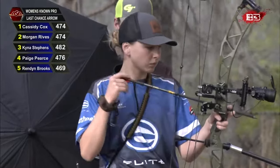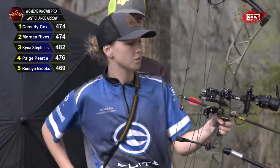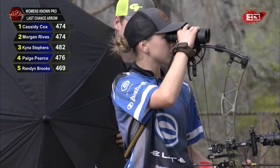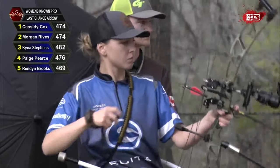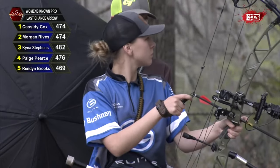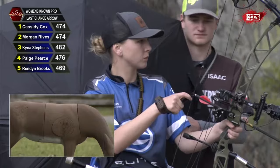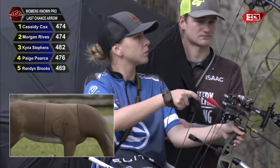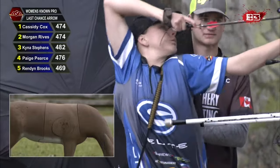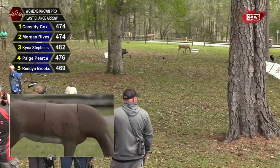And how many bonus rings right now between Reeves and Cassidy Cox? Morgan has 16. Cassidy has 18. Okay. So the situation is that whatever Morgan shoots here, Cassidy has to tie it or better to win. Yep. If Morgan shoots a 10, then all Cassidy has to do is hit a 10 to win on bonus rings. But for Cassidy, it hasn't been easy. She's shot a couple of eights, right? Yeah, she did shoot 2 eights in the first 5 targets. See what Morgan does here. A bonus ring would serve her well.